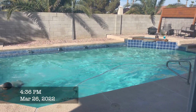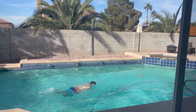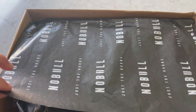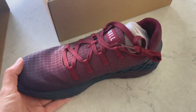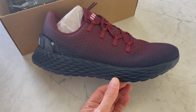My boys doing the things. Okay. My shoes came, my friends. They came. My Nobles. They just launched these ombre runners. Oh my gosh, I love them.